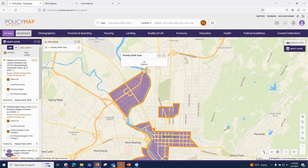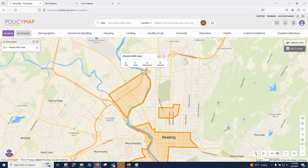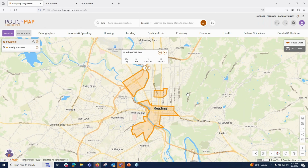So I'm going to go back to our single layer, and I am going to take everything off of the map, except for our custom area. So this is the area, and if you recall, it has met multiple conditions of burden that we think might be helpful for a potential housing investment. And now we want to think about, all right, where might there be investment opportunities?